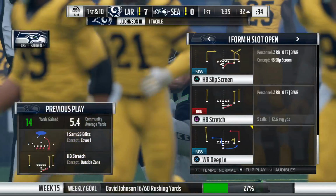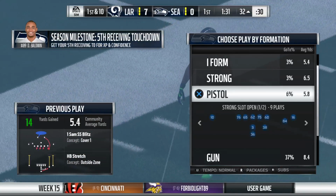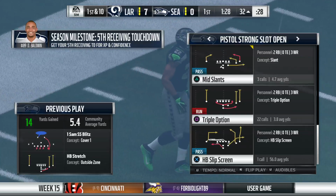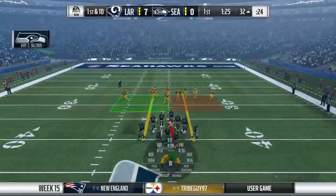The numbers for Johnson in last week's game: 13 carries, 68 yards. And to me, the goal is the exact same thing as last week. Get him the ball early and often. I think he's got another big game in him in this one.